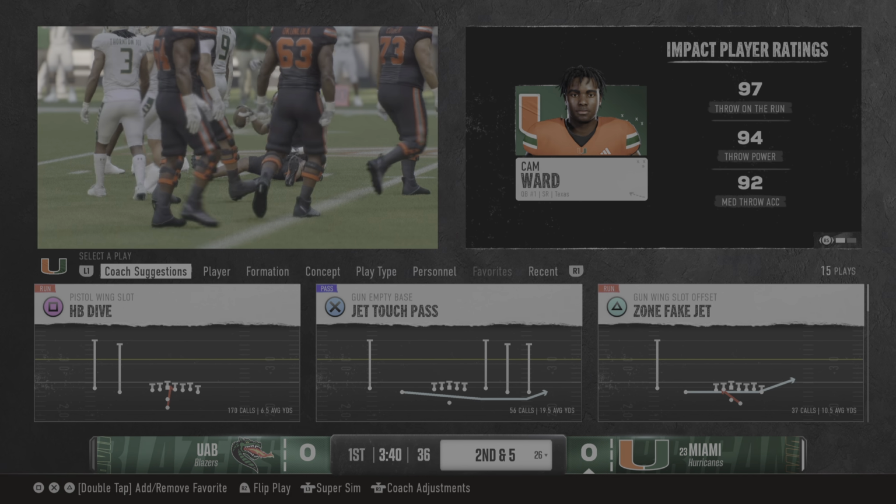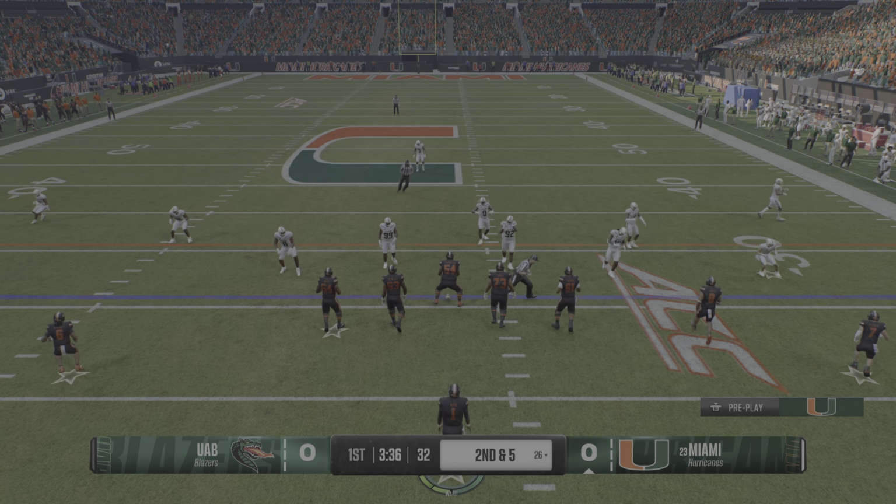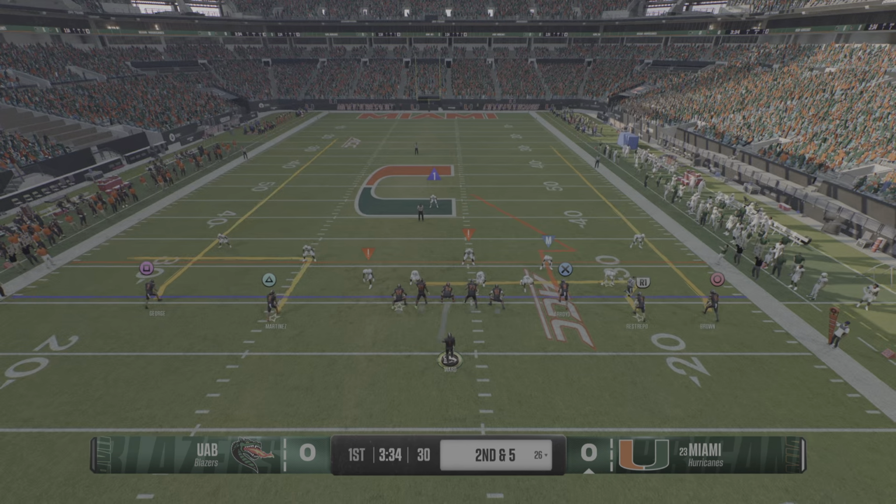I'm not really, really trying here. Just want to look at the uniforms in action.